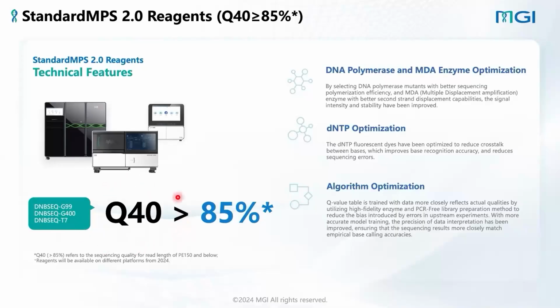That's the reason we are guaranteeing a minimum of 85% of the bases to get a Q40 score or more. That means a very, very low error rate. That means the reports generated from the data generated by our DNBSEQ platforms will be very accurate, without any errors.